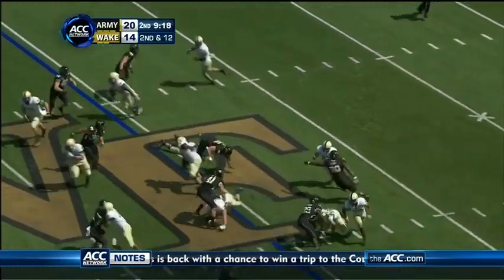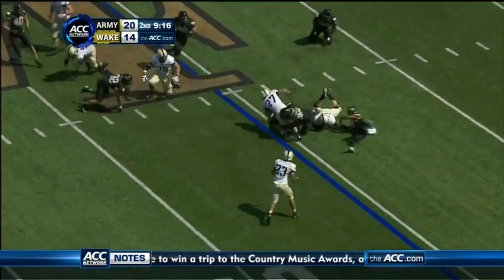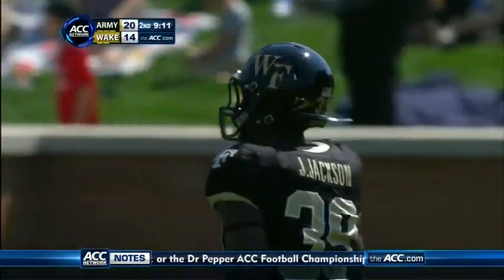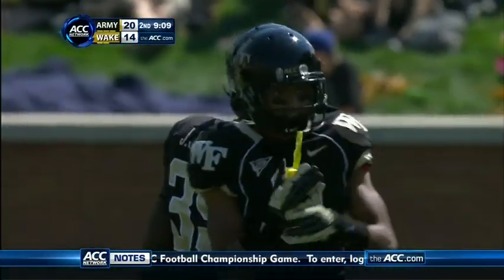Frazier in motion, and he gets a handoff and gets hit in the backfield. Gets maybe a half a yard, a little less than 1.